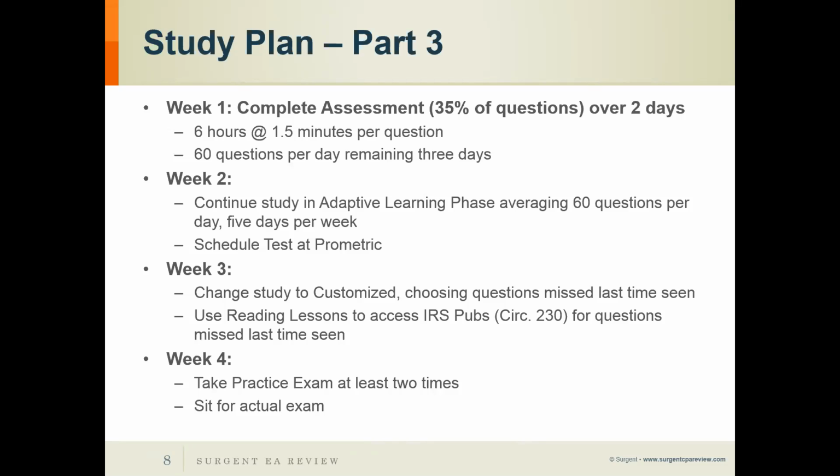All right. Then you go into week 4, you do your practice exams, at least 2, preferably 3. What you really want to try and do is see if you can get 2 tests in a row with a score of 85% or higher. If you do that, you're going to pass this exam. At the end of the week, take your actual exam.